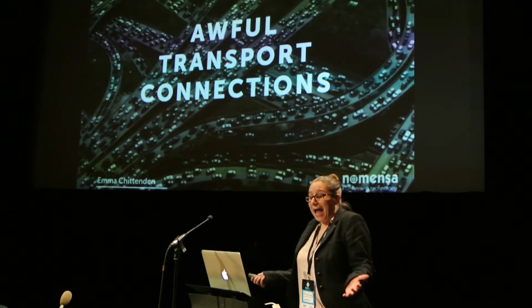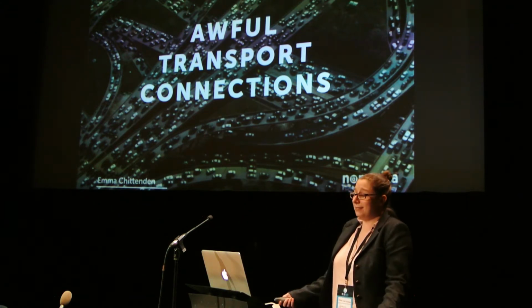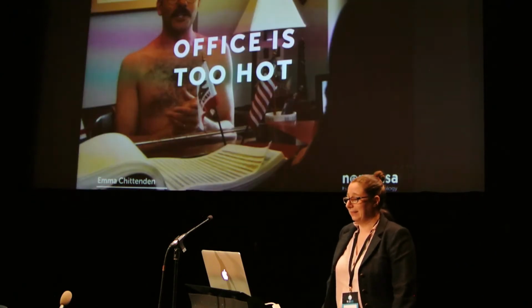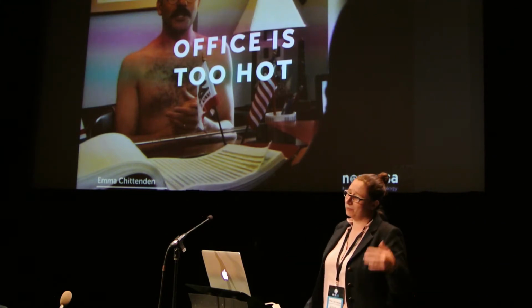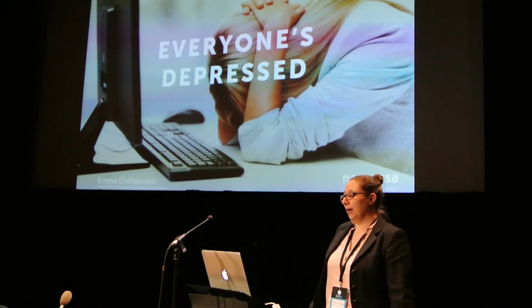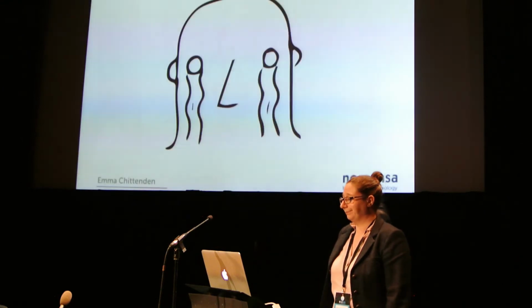It takes ages to get to the building. It's 10 miles away from the nearest transport connections. There's no public transport. It's costing people a fortune to get there. The building is too hot from the sun, and it's not getting cooled down by that lovely green atrium that seems to be withering and dying quite a lot. They've moved all the departments around. The open plan layout is affecting productivity.